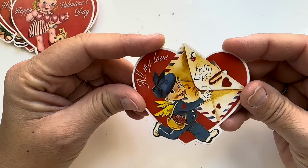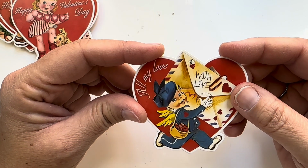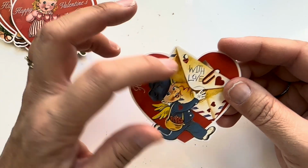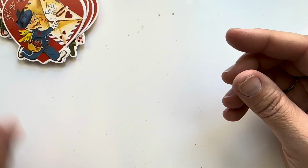Those are cute. I like this one. That's another cute one, and another one where it looks like there was already some missing thing there. So that'll do that. That's like the heart ones that I was talking about before.